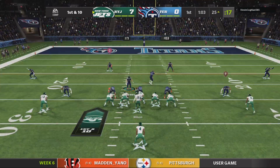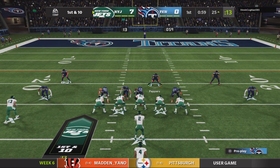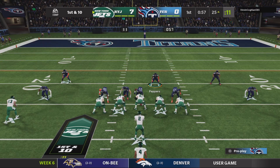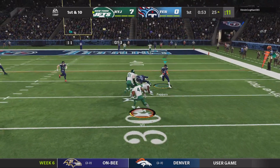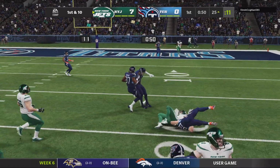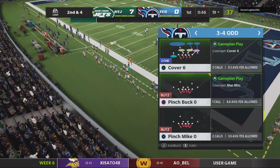Back-to-back good plays have them on the move on first down. Here's Wilson. Now they go screen. It's complete. A nice little screen. They get 6 on first down. Good call there on first down.